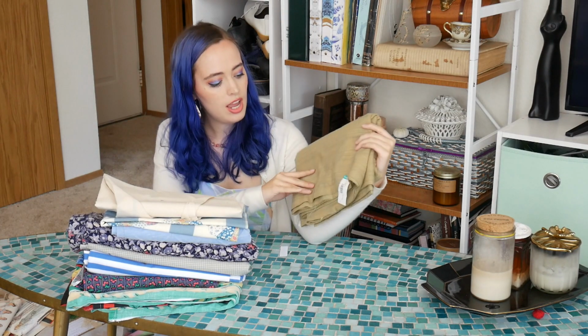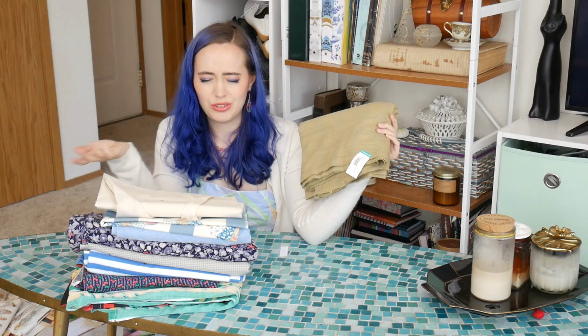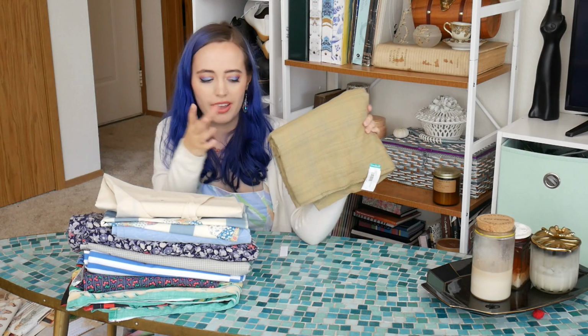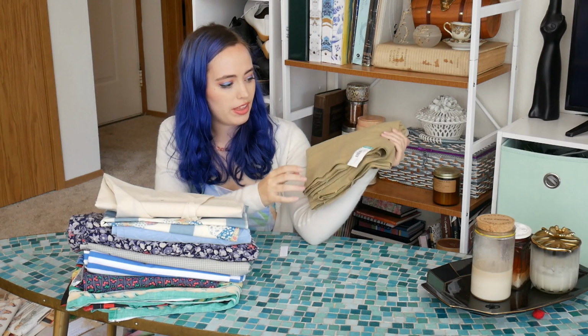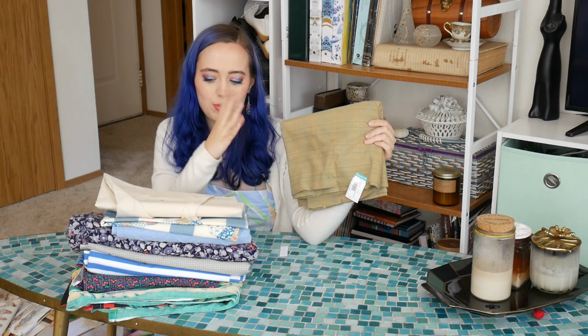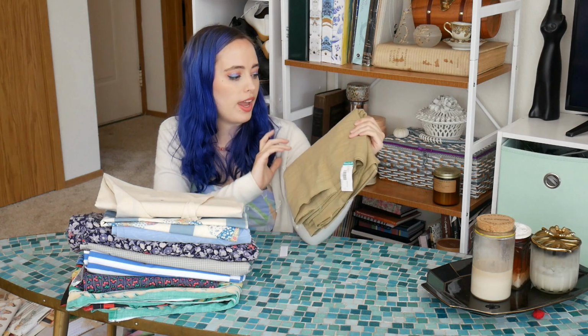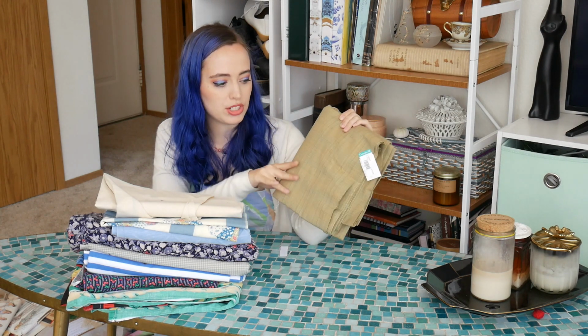This here, for me, it feels like wool, not that wool has a smell, but I don't know. This felt like a wool fabric that I found at Goodwill. It was $4.99. I'm hoping it appears prettier on camera than it looks from far away. It's kind of this nice teal and mustard yellow color.